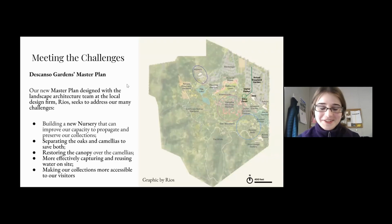So, meeting the challenges, we have a new, really exciting master plan that we designed with the landscape architecture team at a local design firm called Rios, really geared towards addressing a lot of these challenges. And a big part of that is building a new nursery, which you can see up here at the far left-hand side of this map.